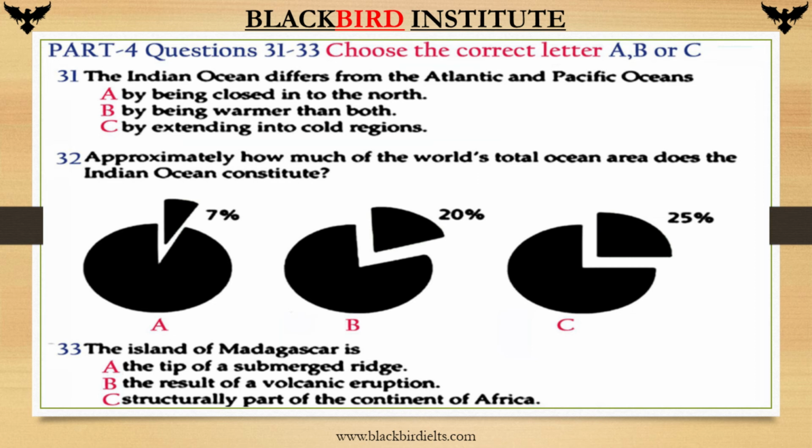Covering some 73,440,000 square kilometres, the ocean constitutes approximately 1/7 of the Earth's surface and about 20% of the world's total ocean area. At the equator, it is around 6,400 kilometres wide, with the average depth being about 3,400 metres, and with the deepest point being the Java Trench at 7,450 metres.